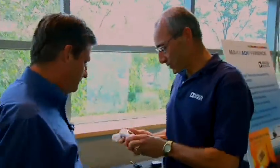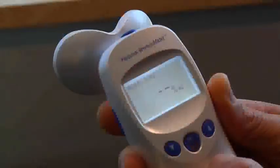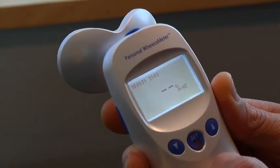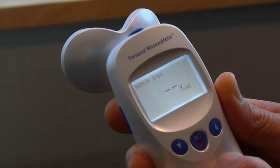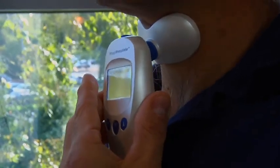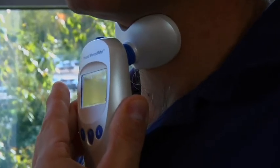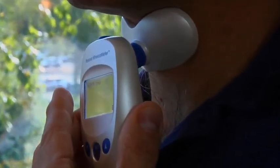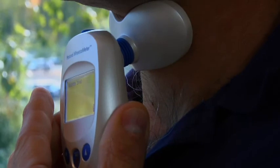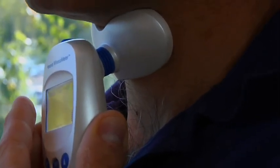Sure, you bet. So this Wheezometer is a device that's actually used for people that suffer from asthma. For many years now, people that did suffer from asthma had really no way of determining the level of medication that they needed to take. There was really no way to measure that. So the Wheezometer is actually a really nifty little device that essentially measures the acoustic properties as you breathe in and you breathe out.